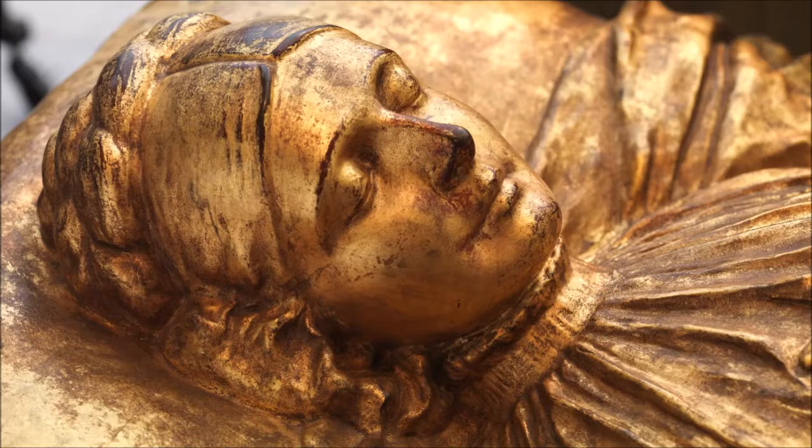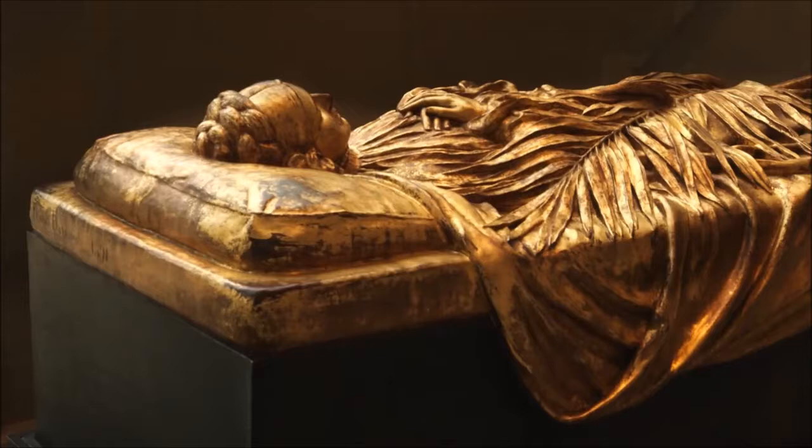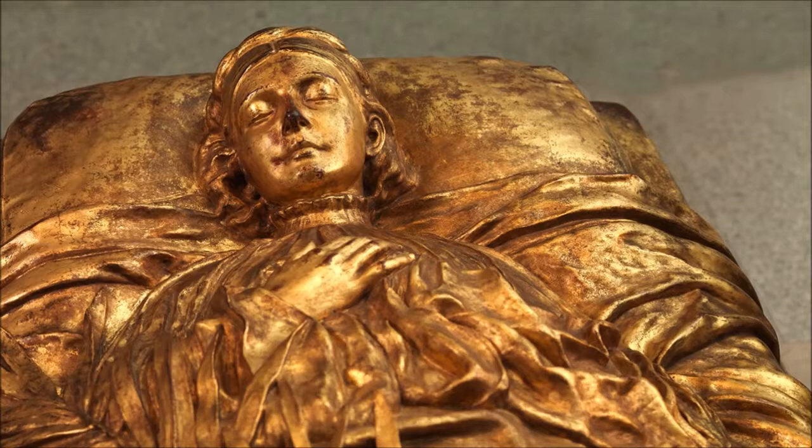If you stand at the head of this bed, looking down at her, towards her feet, you may be struck by this incredible flow of lines and the braiding of her hair that continues a pattern then into the rest of her body.